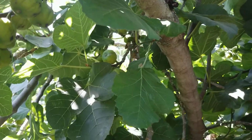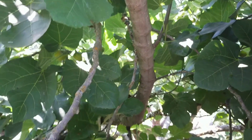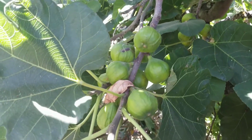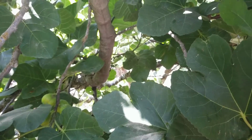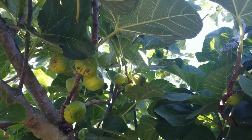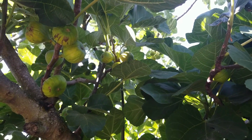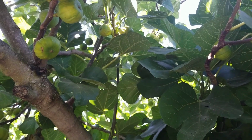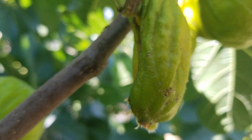But at this point, these guys at the lower levels are probably a few days off. I've got some that I picked already, and I can definitely see that the further up the tree you go, and I'm going to let the birds have those top ones, you can see that they're starting to hang almost like a little sack off the branch.